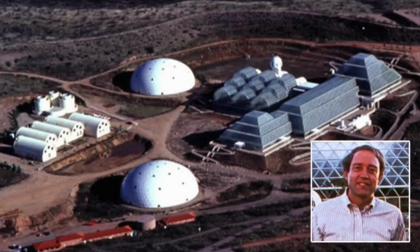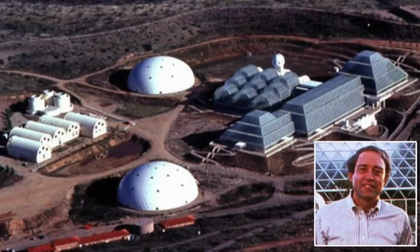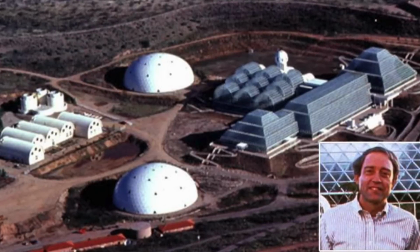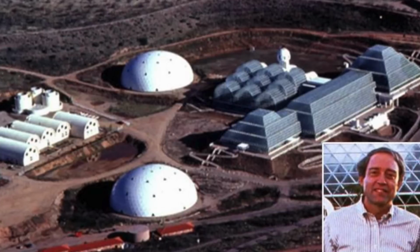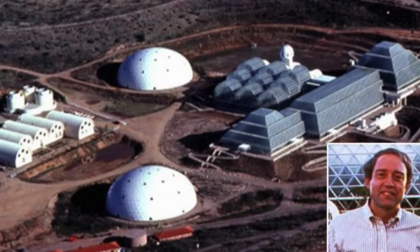Hey guys, that is Ed Bass, and he is the founder of the Biosphere, and he donated the land and $30 million so that they could build it. And now that it's running, each year it takes $5 million to run. He gives $3 million, and the other $2 million comes from the donors, contributions, and the people who go there. That guy's a rock star.